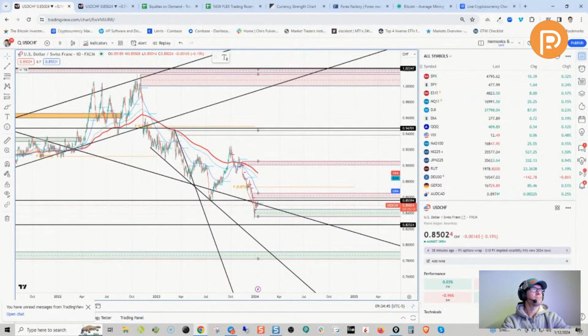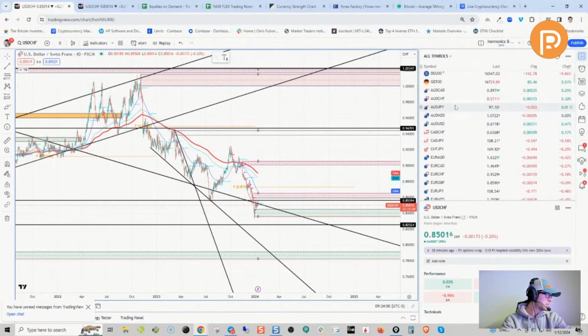Okay. All right. Let's see here. Anything else that I want to take a look at today? So I'm just going to do a quick overview of some of the directions.